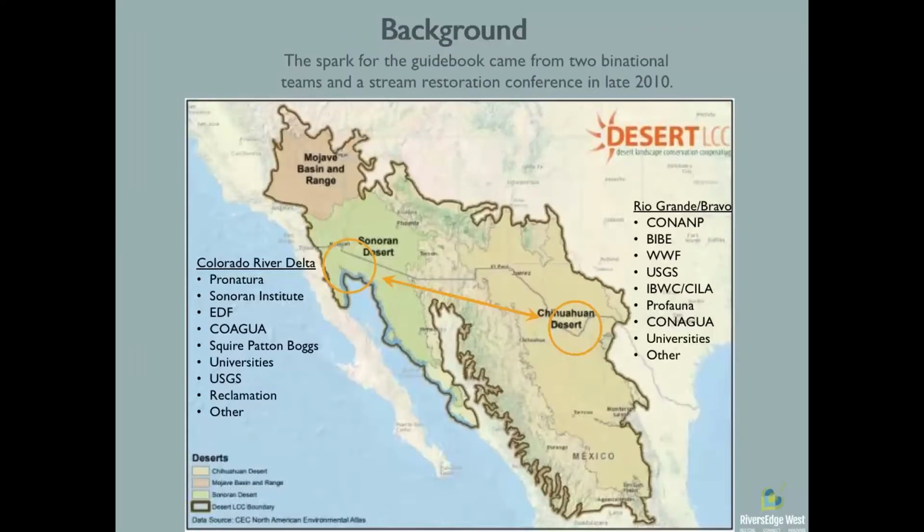Just a bit of background on the guidebook and how this all came about. The spark for it came from communication between two binational teams, one working in the Colorado River Delta and the other in the Big Bend region of the Rio Grande, Rio Bravo. You can see some of the groups, organizations, and agencies that were involved in both teams there. Going back 15, 20 years, we started to compare notes between our two efforts. What were the main challenges we were facing, how we were addressing them, and what were some of the lessons we learned.